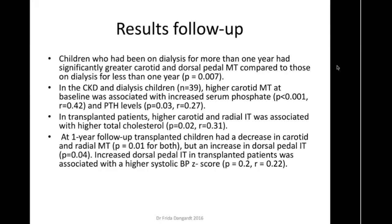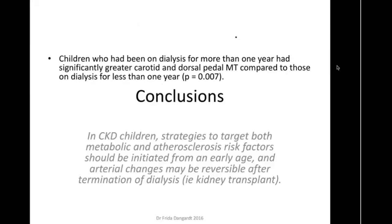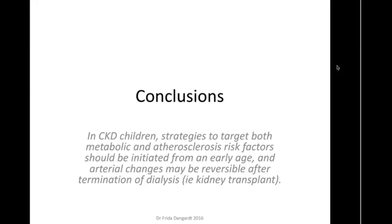And at 1 year follow-up, the transplanted children had a decrease in carotid and radial medial thickness, but an increase in dorsal pedal intimal thickness. And those who had an increased dorsal pedal intimal thickness had an association with a higher systolic blood pressure set score as well. So in conclusion, in CKD children, strategies to target both metabolic and atherosclerotic risk factors should be initiated from an early age, and arterial changes may be reversible after termination of dialysis or kidney transplantation.